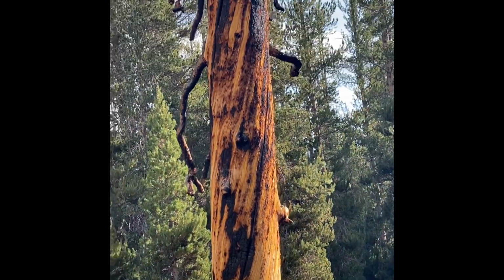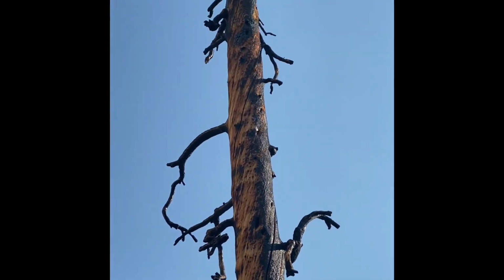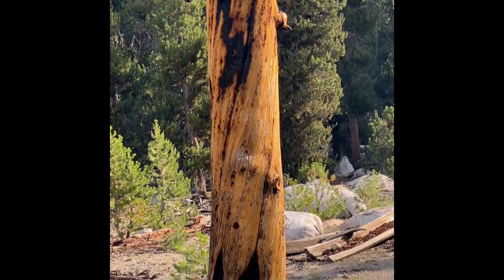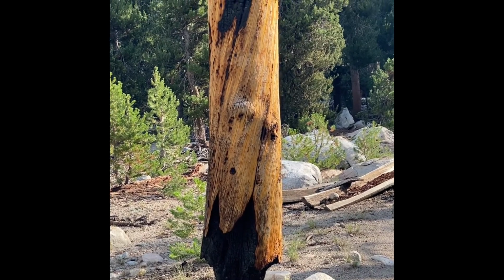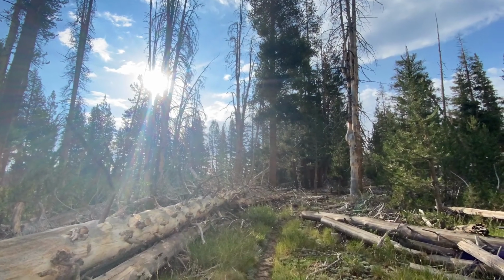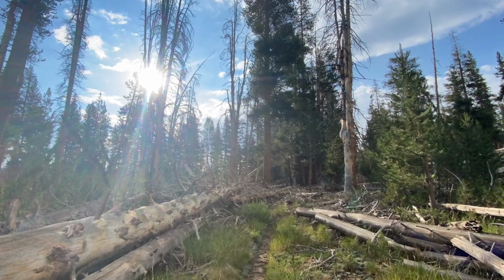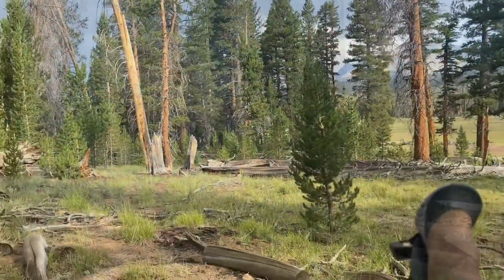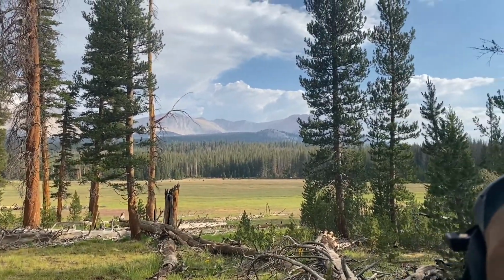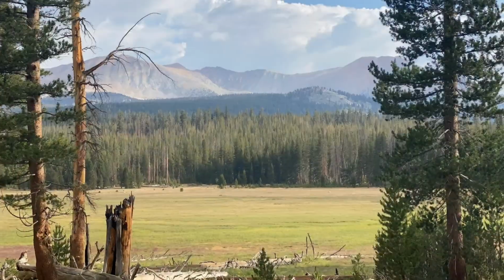But look at this crazy tree right here. It's dead, of course, but still alive. I don't know. That's ridiculous though. Anyways, keep going. All right, so here we are at a little bit now. You can see Sky Parlor Meadow a little bit better here, which is kind of nice.